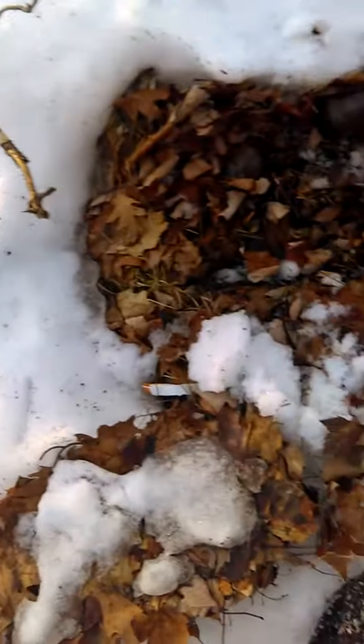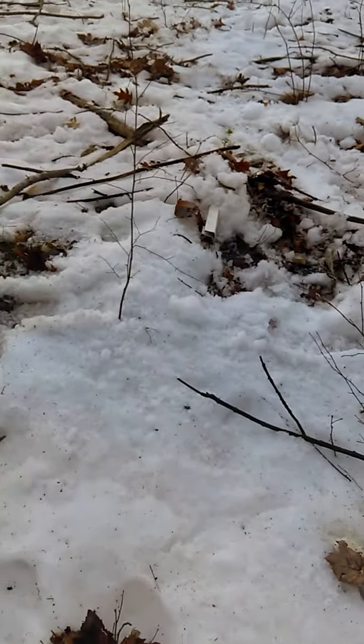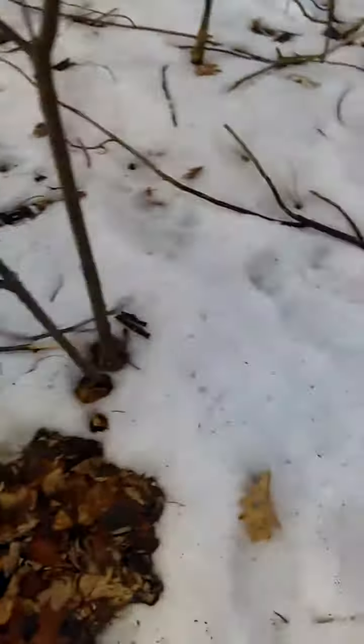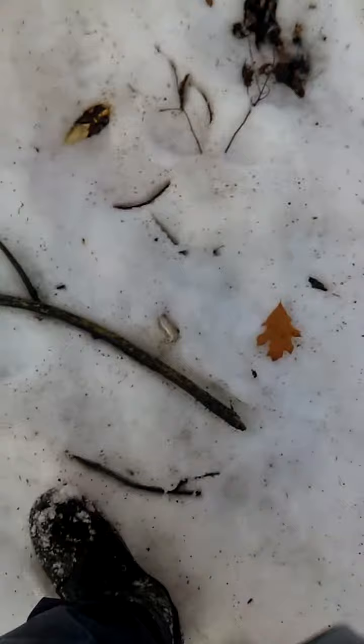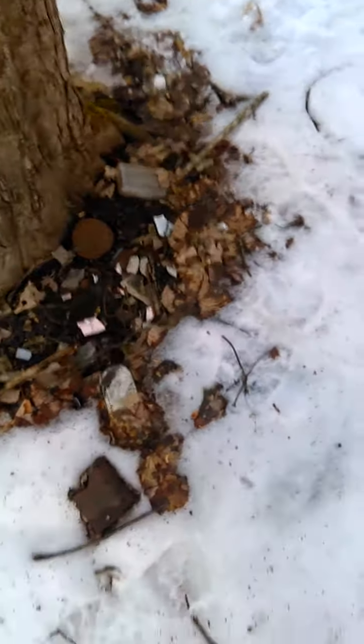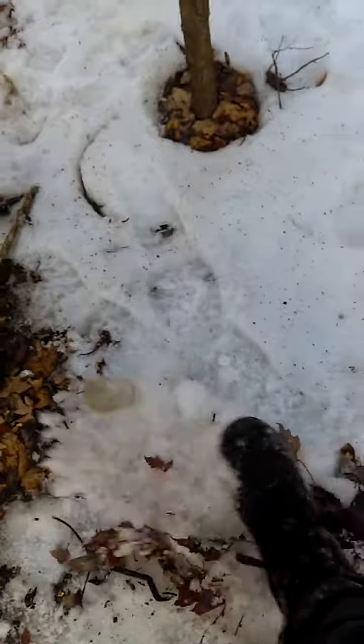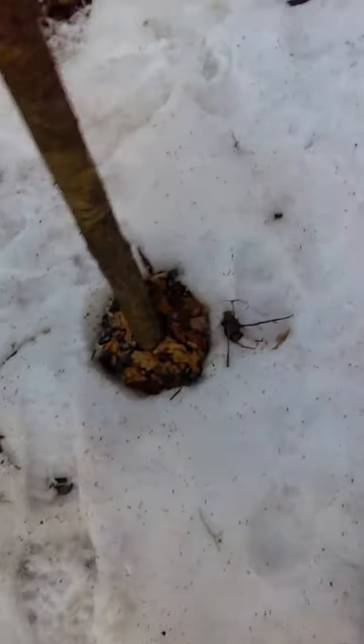There's just garbage everywhere. And the more the snow melts, the more is coming up. There's some pieces of vinyl siding, and over here, cans, more siding, there's plastic, just stuff everywhere. There's a bunch of old glass bottles too. I don't know if any of them are worth anything, but the more I walk around, the more garbage I'm finding.